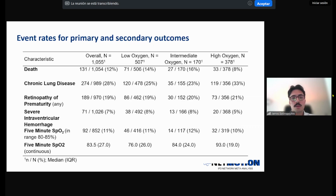Here are the event rates for the primary and secondary outcomes. I will highlight that the mortality rate was 12%, which we were slightly surprised at. It was somewhat higher than we expected. But all of the studies were done, I guess, over a long period of time where general neonatal care has improved and the mortality rates decreased. So that might be reflective of historic practices as well.